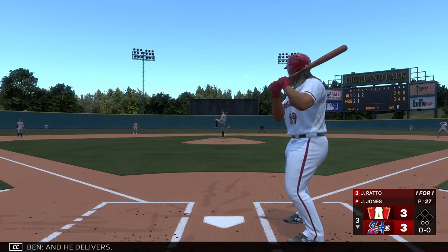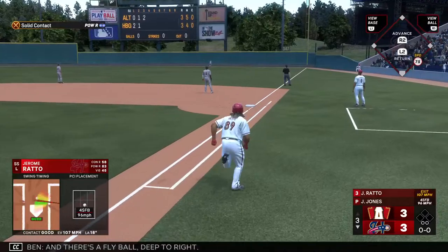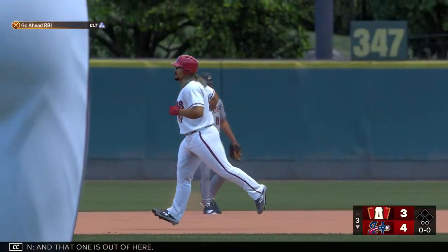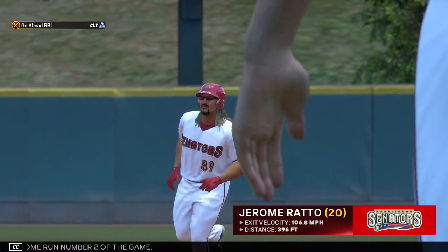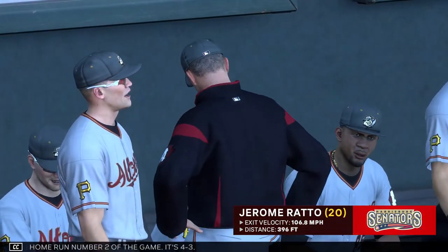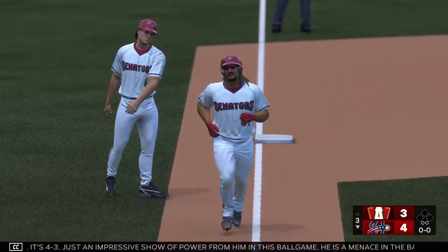And he delivers. And there's a fly ball deep to right. And that one is out of here. Did it again. Home run number 2 of the game. It's 4-3. Just an impressive show of power from him in this ballgame. He is a menace in the batter's box.